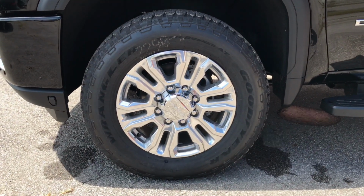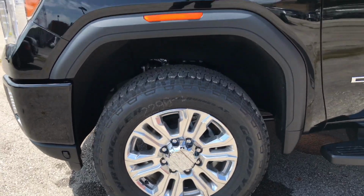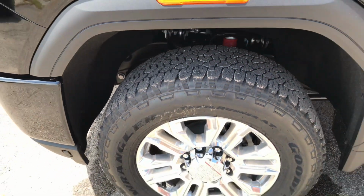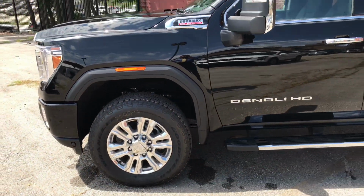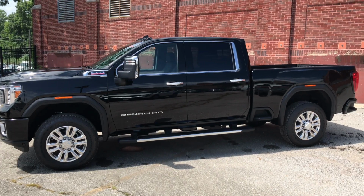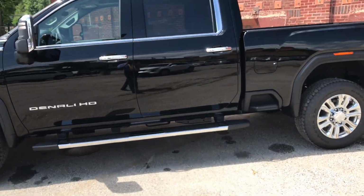20-inch wheels on this one in particular. We do have the Goodyear Wrangler tires on there, so it is a little bit more of an aggressive AT tread. This does have Z71 as well, so you do have Rancho shocks on it to complete the look all the way around. A little bit heavier setup. You do get the skid plates.